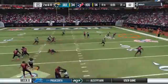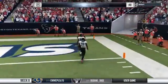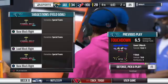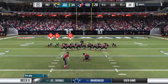And 2nd and 10, he'll look to throw again. And he comes back with one complete. Touchdown, Houston. Jalen Strong with his 2nd touchdown of the game and 5th on the year. And the Texans cut into that lead.